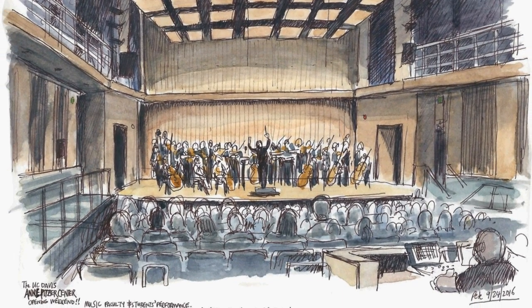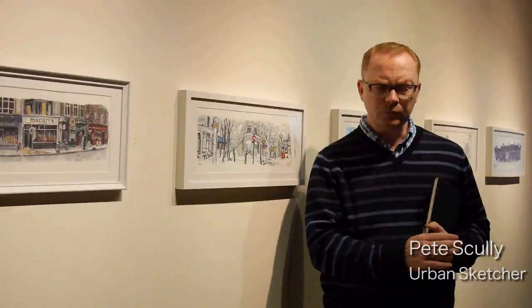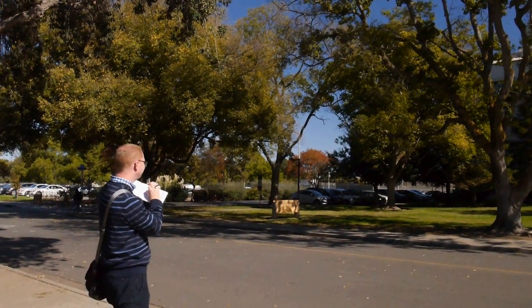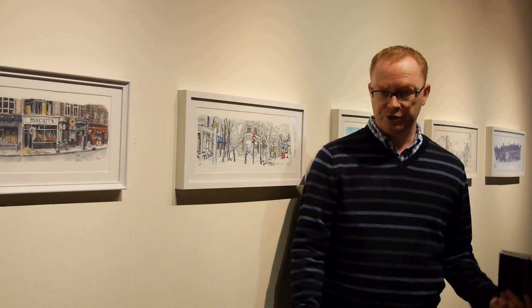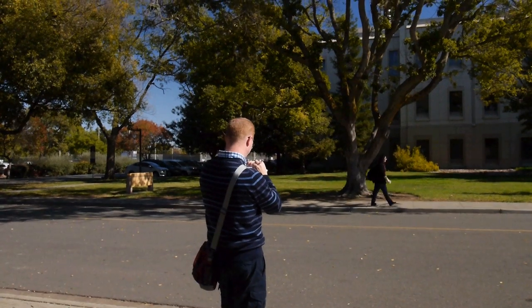I think it was when I moved to California that I really started drawing every single day, because the light was better. It didn't rain as much here as back in London. And there's no better way to explore somewhere new than with a sketchbook. I just really like drawing places where people exist.